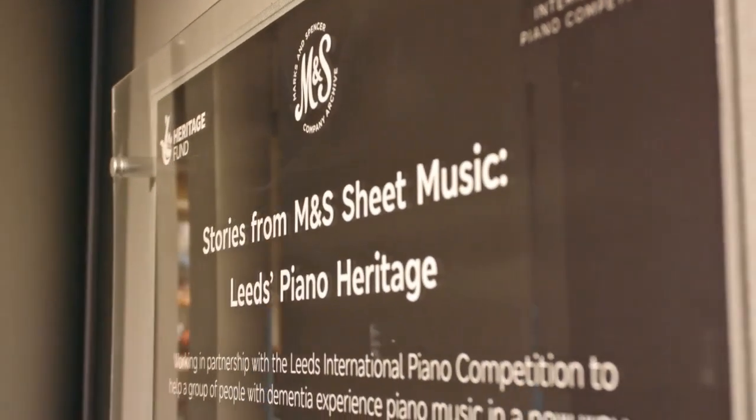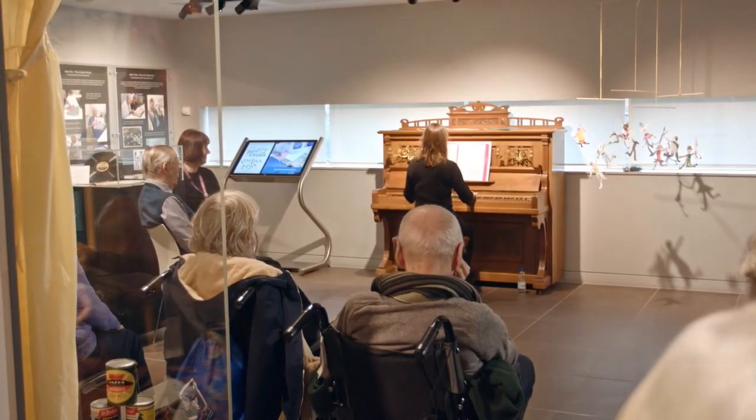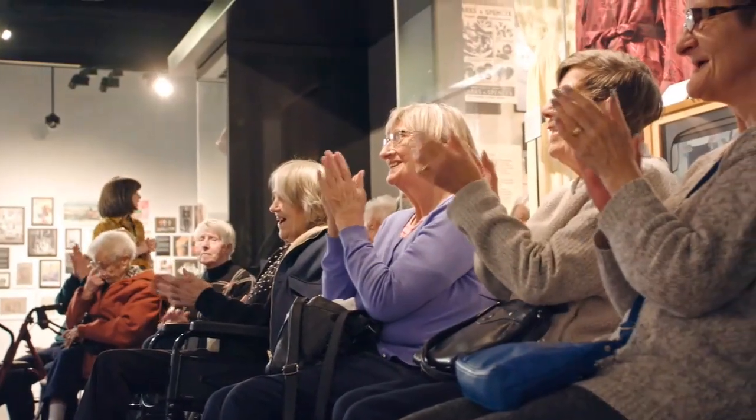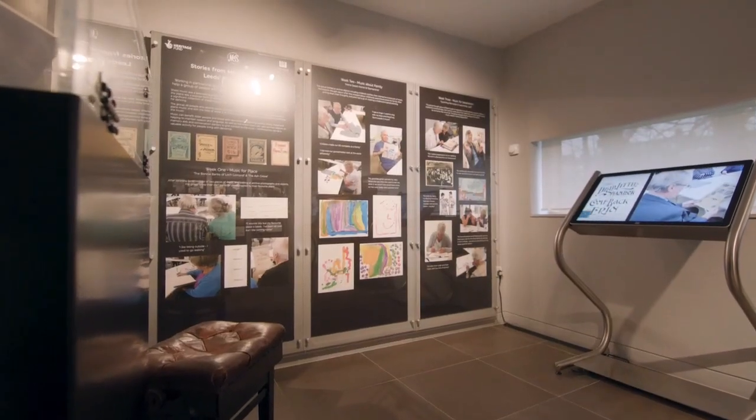As well as that, there'll be an exhibition that's open to the public right here at M&S. There'll be a piano that you can come and play on. You can check out the sheet music yourself, and you can listen to some of the recordings too. The project will culminate in a temporary exhibition here at the M&S Archive.